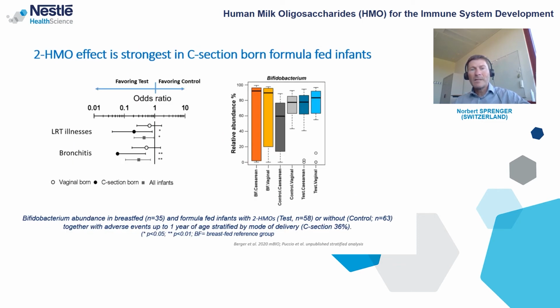Now, we did not see any association in that case for lower respiratory tract infections. And so we went back to the data and looked a bit more into details. And what we see is that the lower respiratory tract benefit that we saw was mainly driven by the C-section born infants. That's shown on the forest plot here on the left side, where in the C-section born infants, we see the significant difference. We see it also for all infants, but we don't see it in the vaginal born. So the main driver for the effect that we have seen was actually the C-section born infants.